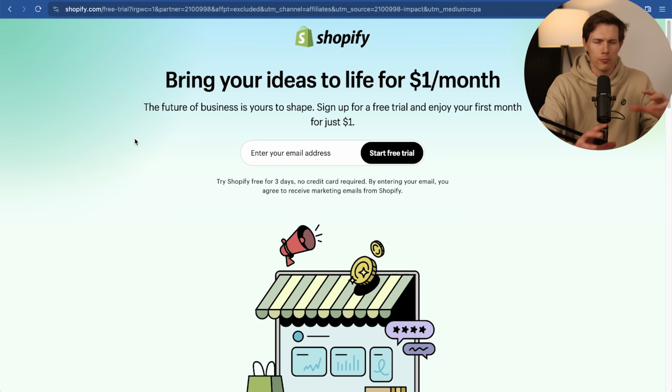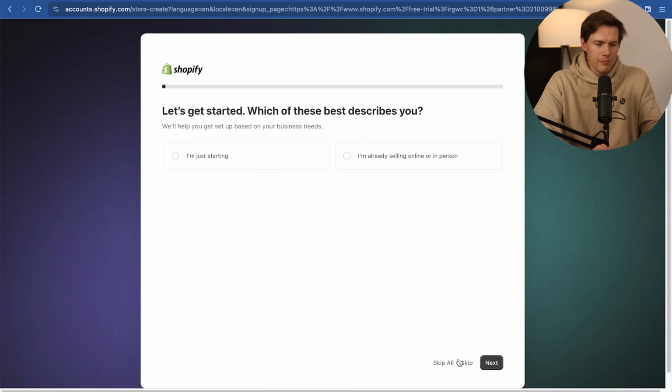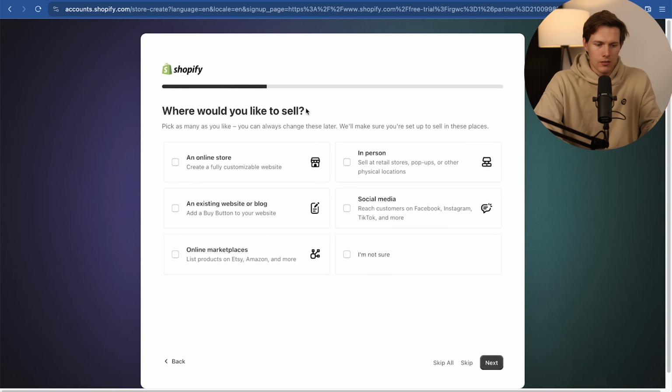It'll take you to a page that looks something like this. Don't worry if it moves around or pictures change. Shopify likes to change up their landing page a lot, but somewhere on there you should see a little field that says enter your email address. So I'm going to do that right now, and that'll ask you a few questions about some of the basics. You could skip them on the bottom if you wanted to. I'm just going to say I'm just starting. We could say next. What do you want to sell?